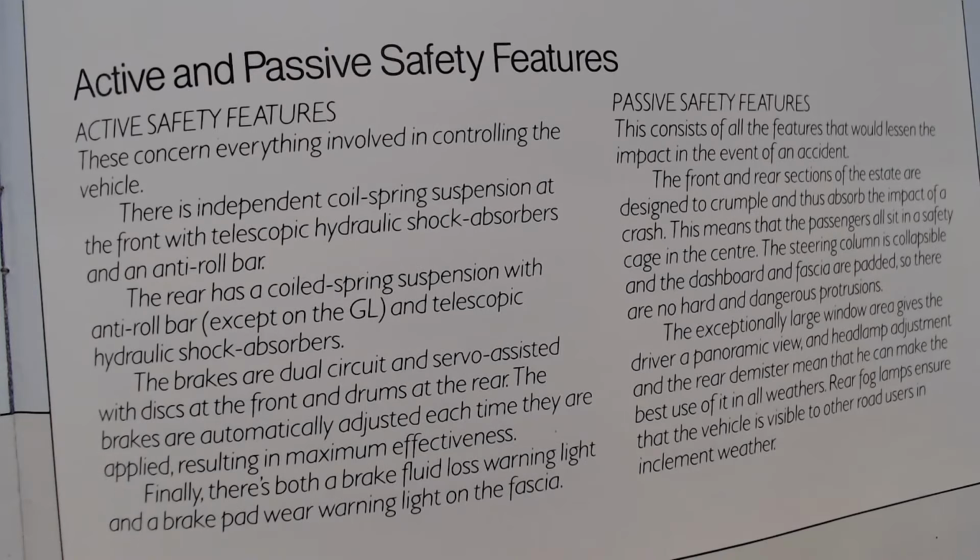And active safety features, there's independent coil sprung suspension at the front, telescopic hydraulic shock absorbers and an anti-roll bar. The rear has coil spring suspension with anti-roll bar, except that base GL, and telescopic hydraulic shock absorbers. Brakes are dual circuit, servo assisted with discs at the front, drums at the rear. The brakes are automatically adjusted every time they are applied, resulting in maximum effectiveness.